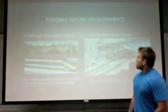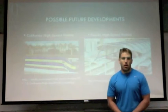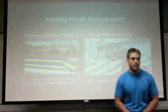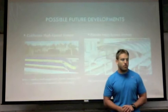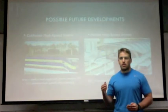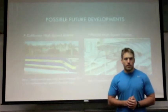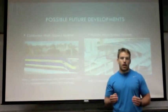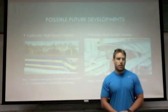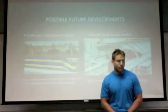The next one we have is the Florida high-speed system. It's privately owned by a company known as Brightline Florida, and its purpose is to implement a new system that will connect Miami to Orlando with rest stops in West Palm Beach and Fort Lauderdale. This system will reach top speeds of 125 miles an hour.